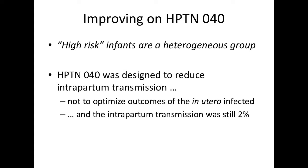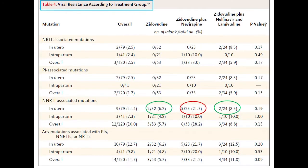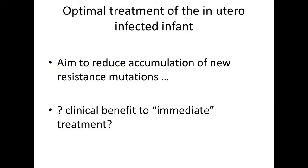And the in utero infected kids are going to have a different optimal management than your strategy to just reduce transmission in the other infants. And I'll just put out there as well that I think many of us want to improve on the 2% transmission rate even in those that remain. And so there's certainly room for improvement even in prophylaxis.